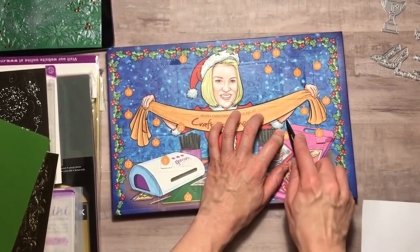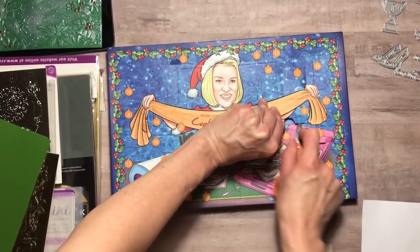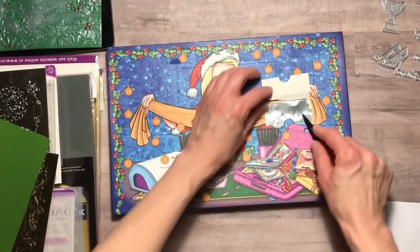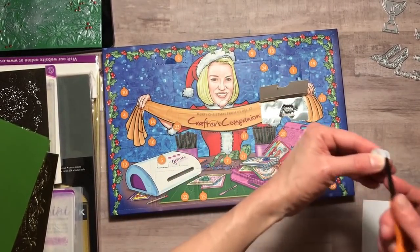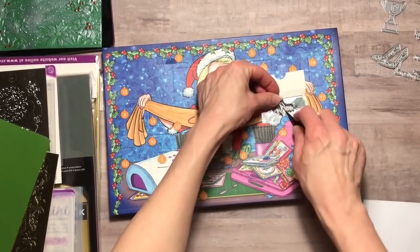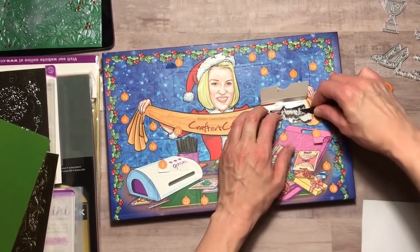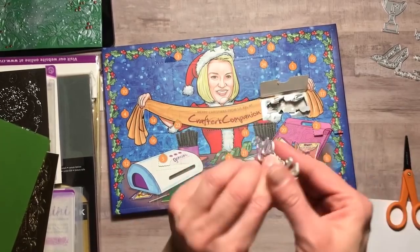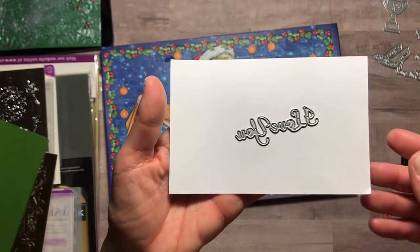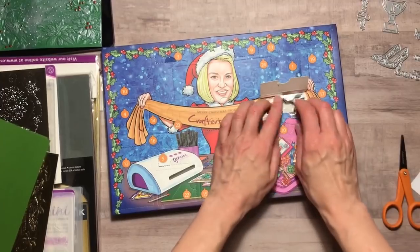This is 8, right? Today's the 8th. Aw, I didn't want to rip it. All right, here we go. This paper is so sticky. Oh my God. This is a big word. Oh, this is I love you. And that's all for today.